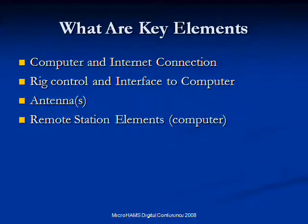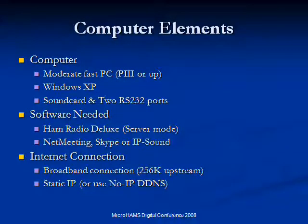Antennas, and on the remote station elements, you need basically a very, very old computer like I'm running at home. It's pretty much a Pentium 3. I call it a pretty old computer. It has 128 megs of RAM, so it runs pretty good. If you have a faster computer you can run as a server, even better. So I don't think you need a very, very fast computer. I only tried it on Windows XP. I'm not sure if anybody that runs remote stations is running it on Macs or Linux. I never experienced any of that, and this works, so why bother?